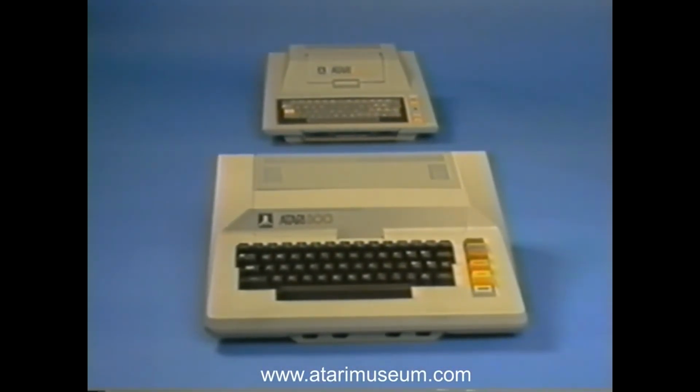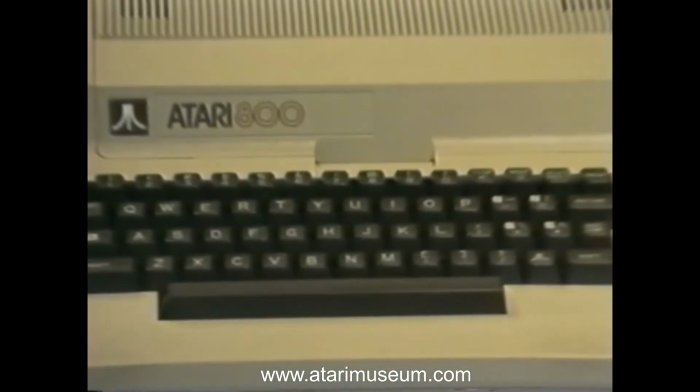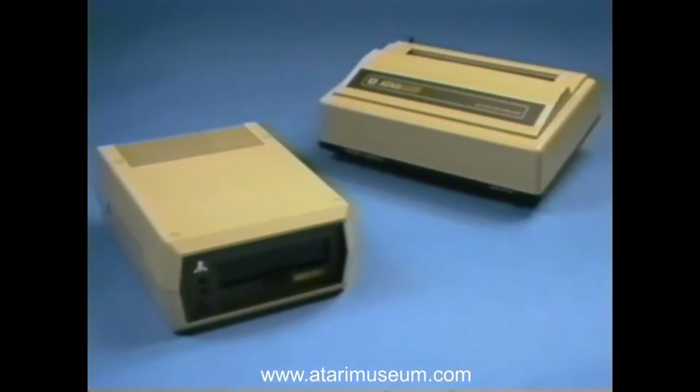Even with poor profits, the Atari 400 and 800 computers proved to be important to video game history. This is largely due to its graphics capabilities and, of course, because it is from Atari. That is going to do it for the story of the Atari 400 and 800 for now.